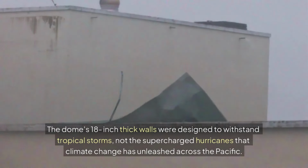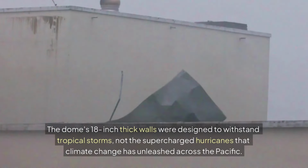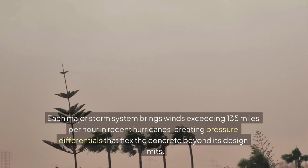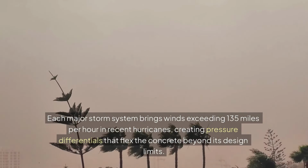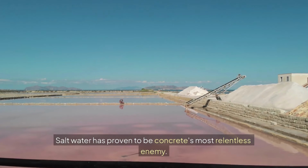The dome's 18-inch thick walls were designed to withstand tropical storms, not the supercharged hurricanes that climate change has unleashed across the Pacific. Each major storm system brings winds exceeding 135 miles per hour in recent hurricanes, creating pressure differentials that flex the concrete beyond its design limits.